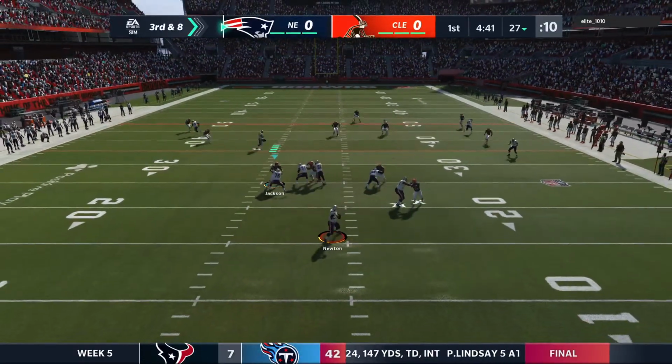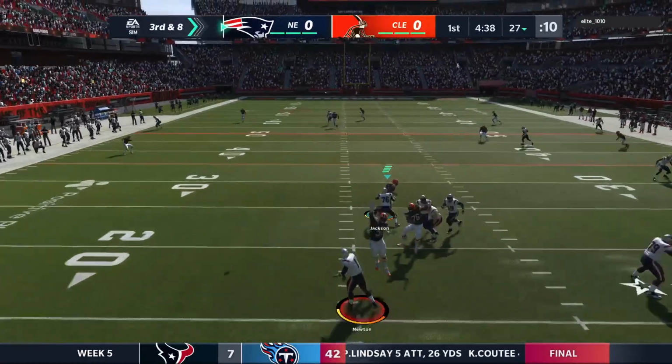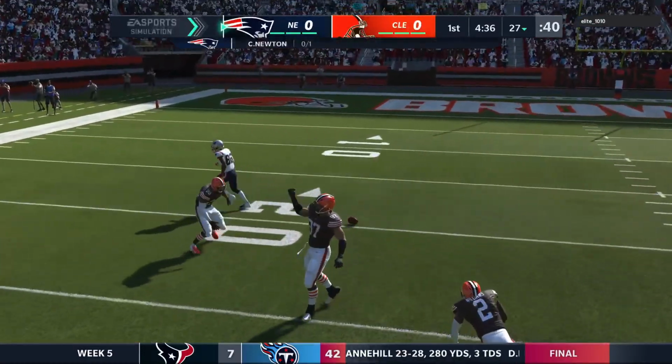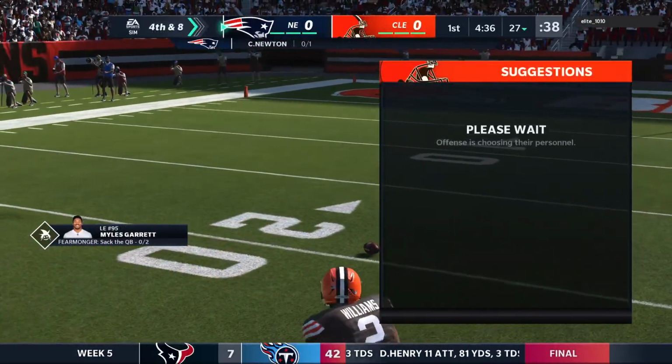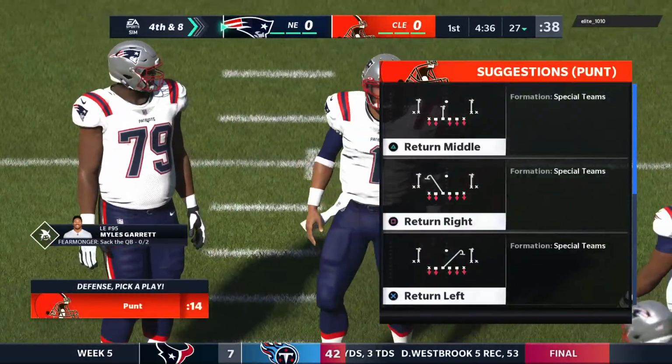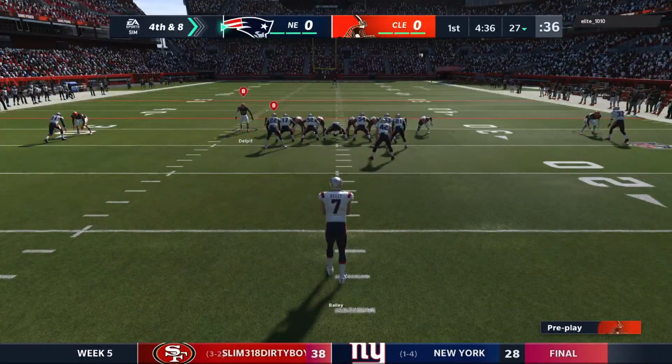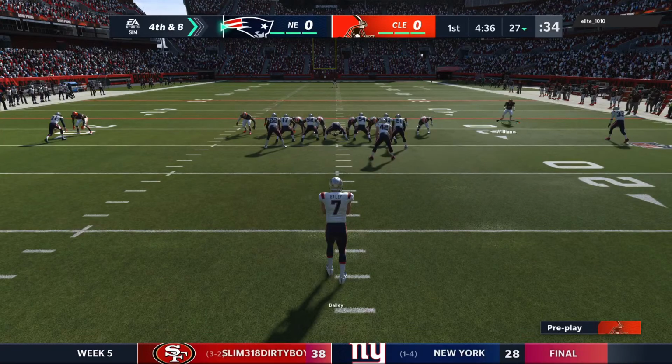From the gun, here's Newton. Going deep here for Landry. Oh, he almost picked it. Nearly a turnover there on their opening drive. That's a throw he'd like to have back. Now 4th down. Not the desired outcome, but probably won't be the last time we see him take a shot downfield.